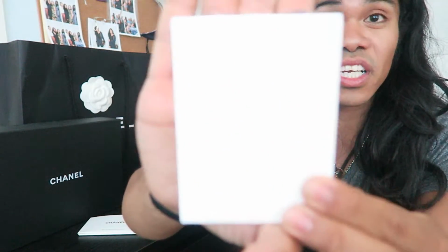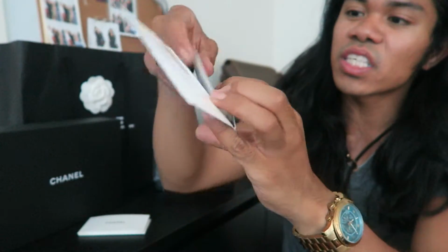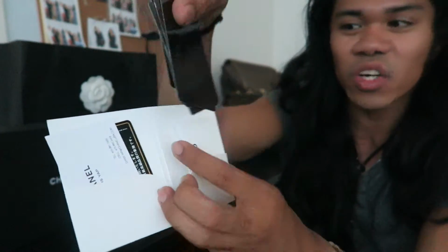It will come with the care instructions. So you're getting everything. You are getting everything, buddy. The actual receipt with the camellia, the person that helped me, his business card, and the authenticity card. I'm not gonna show the number, but there it is. It's gonna come with the receipt, and it's gonna come with the little cards that go inside the little card holder slots. And then you're gonna get the thing that you put in between.